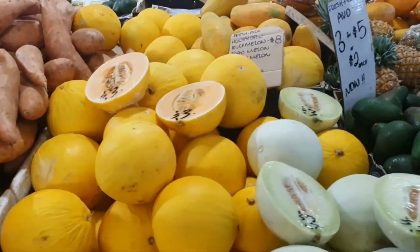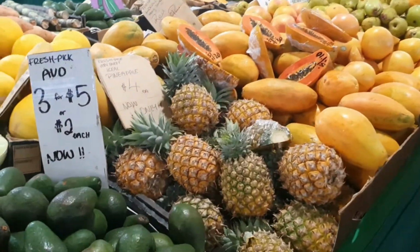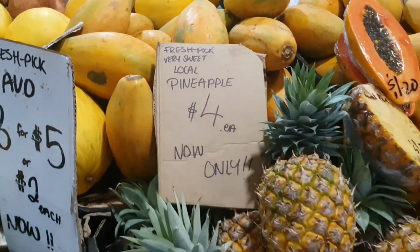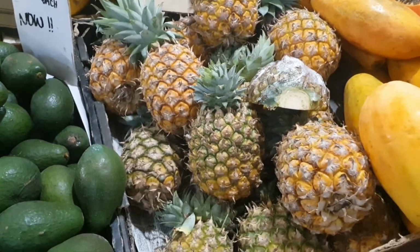Ooh, these melons look good. Might be having some of those for breakfast. I like the very sweet locally grown pineapple. I don't know if this one is from Rolling Stone or not, but it's usually non-acidic.